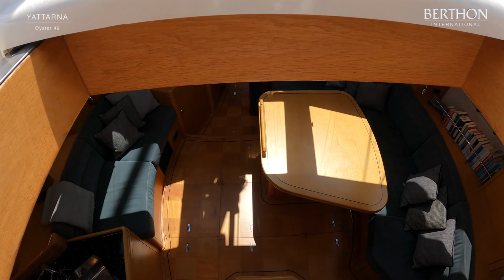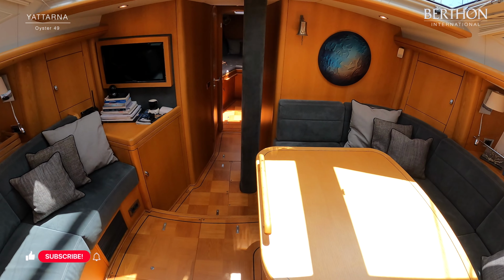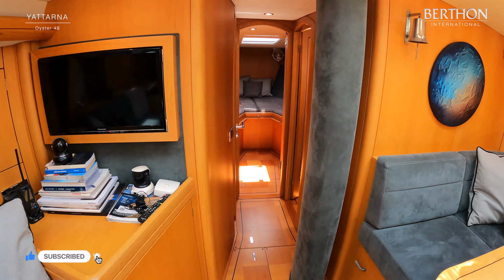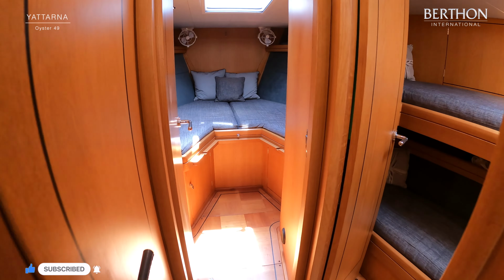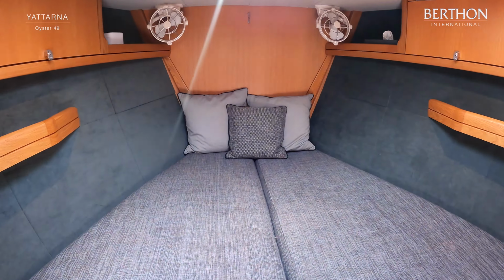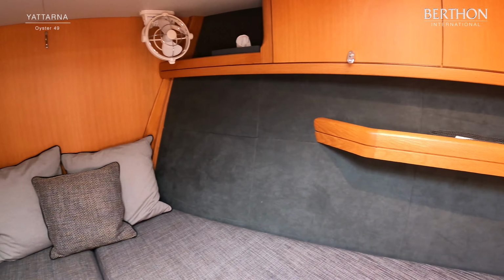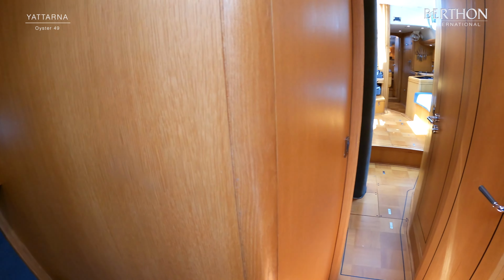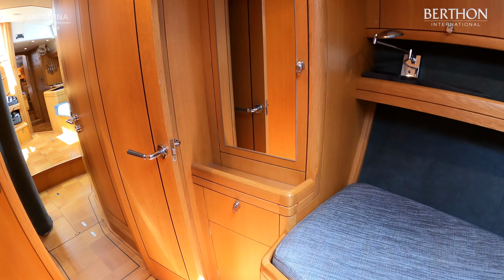As we come down below on YATTARNA, you'll notice how light it is. The woodwork's all in immaculate condition. The mast here is, as you can see, covered in that grey Alcantara leather again, suede. I really like this forward berth, it's slightly lower than you'd usually find. Makes it great for getting in and out of at sea especially. Reading lights, also the sides there are finished in the same Alcantara.